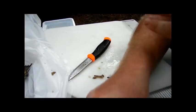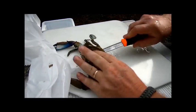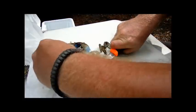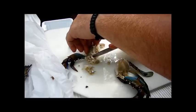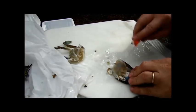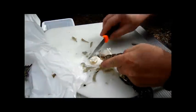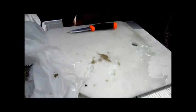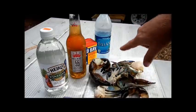Okay, ready to steam. Again, find the plate, push in, twist, pry the top shell off. That's it. Done.